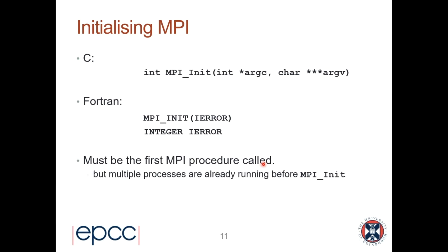But multiple processes are already running before MPI_Init. As I said, when you run an MPI program, you launch it with a launcher program. This call does not create the MPI processes. They're already created. We'll come back to this when we run some example programs. It's when you launch the program that you create multiple copies. MPI_Init just allows them to get together and talk to each other. But every programmer has to have MPI_Init.